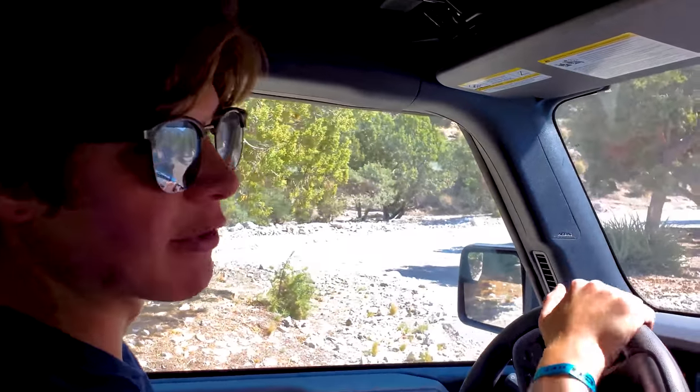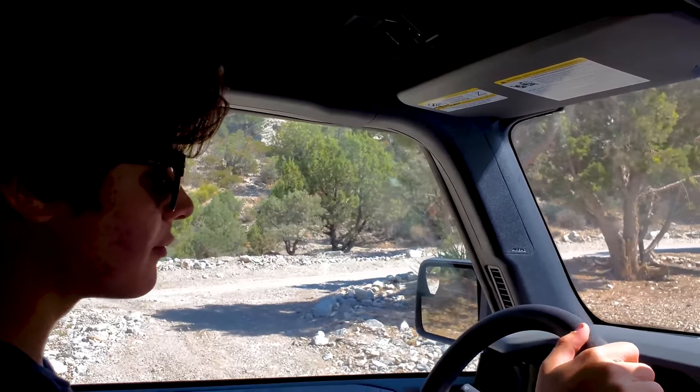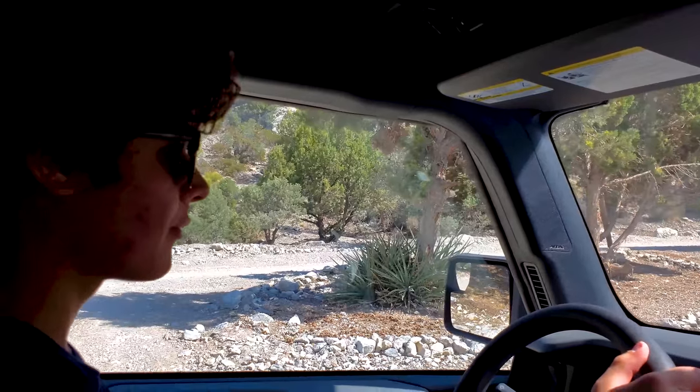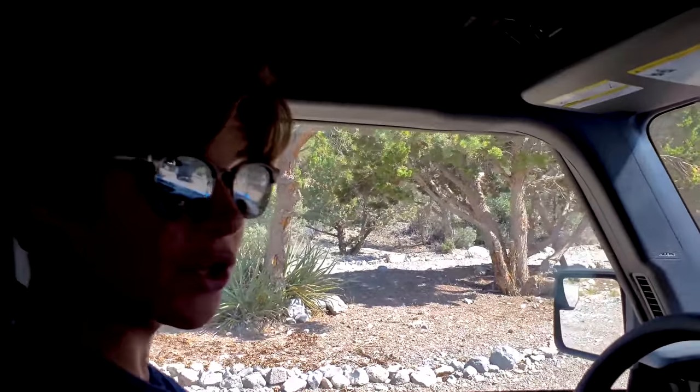And we're just about to stop for lunch. The Broncos off. Leave the keys in them. Leave the radios on. And then we will be heading back here in about an hour. You guys can leave your belongings if you would like. And that's the key for lunch.